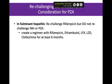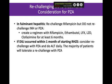So PZA is interesting because there are different considerations for how toxic PZA really is. In practice, in most people you will be able to rechallenge PZA quite successfully. There's still a feeling that that one is the most unpredictable in terms of causing recurrences of hepatotoxicity. So in fulminant hepatitis, people will even be nervous about rechallenging INH and PZA, and there will be different regimens that you would probably discuss with what will be done by your regional hospital. But if a patient has a DILI early in their treatment on that RIFA4, you will have to decide what you're going to do with that PZA.